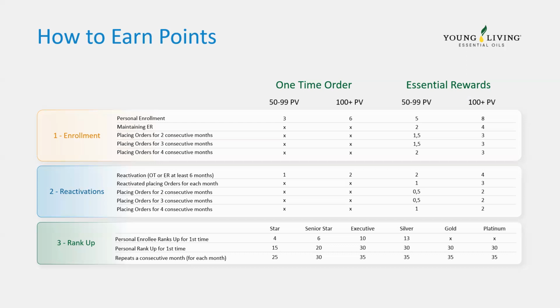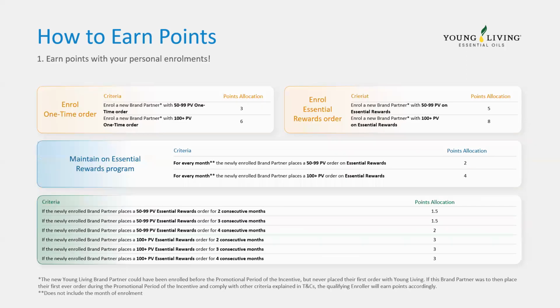into the business. And ranking up, this is where you can really achieve some good points by not only having someone that you've introduced rank up, but when you personally rank up as well for the first time. So let's take you through.